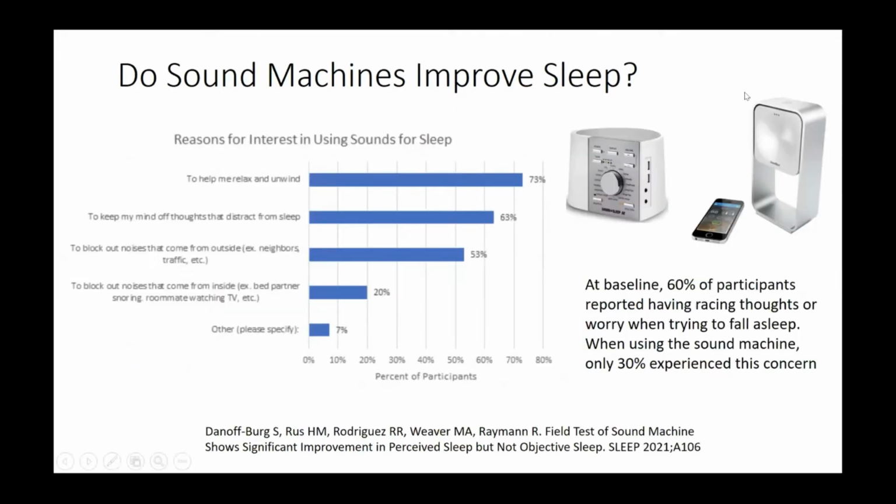One thing that was interesting to me anyway was this question about why you use a sound machine. From my perspective, I always thought people would use it to drown out noises in their sleep environment, because we know it's not necessarily sound that is disruptive to sleep, but abrupt changes in sound. Although blocking out noises was a reason here, it wasn't the primary reason. Most people used it to help them relax and unwind, or to keep their mind off of thoughts that distract them from sleep. So I found that to be interesting.